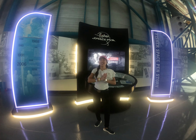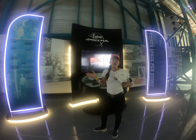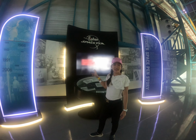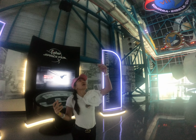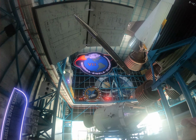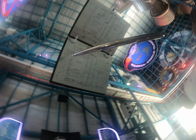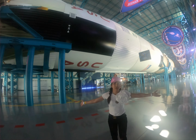Again with me, Dion. Now we are already inside the Apollo Museum, and this is right behind me. This is the future space pen, which is the pen that they were using at that time to launch the Apollo. So right above, you can see all the planets they were writing. I don't even understand what it's all about. And this is the flight plan. And right here, this is the rocket, but I think this is not the real one, right?